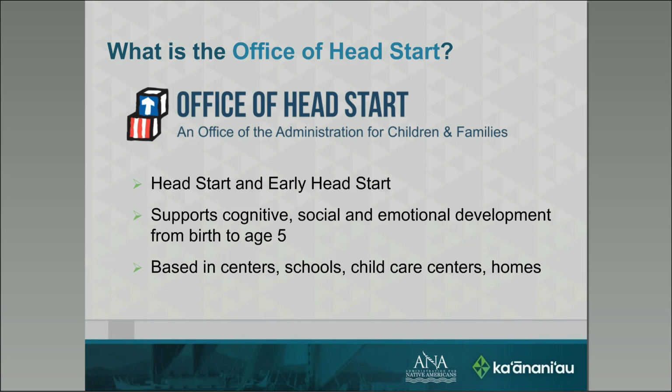It's very important that as we provide funding, we're engaging with the child, the family, and the community, and it's just an important part of the work that we do.